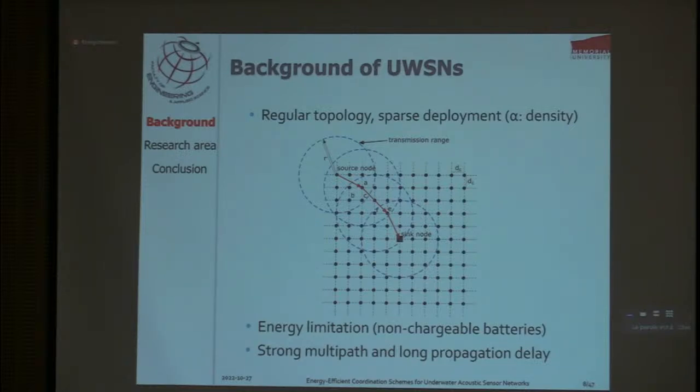So here we consider a regular topology, a sparse deployment, and we use alpha to describe how many nodes you can have within the transmitting range. The ideal situation is to put nodes as far from each other as possible so that you can have better coverage. Otherwise, with too many nodes in a small region, the cost will be just too high. Also there is the energy limitation: nodes are battery operated, and even with energy harvesting, the amount of energy you can generate will be low.